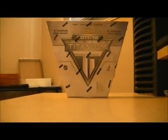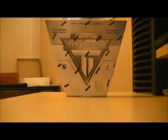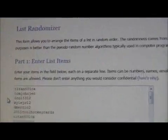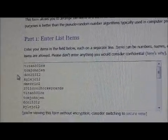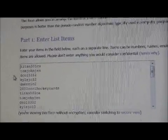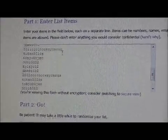So first we'll start off with randomizing. We'll start off by randomizing the people that were in the auction. There are 6 people, so their names will all be there 5 times, as you can see.